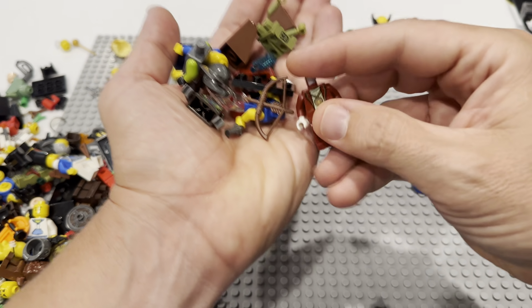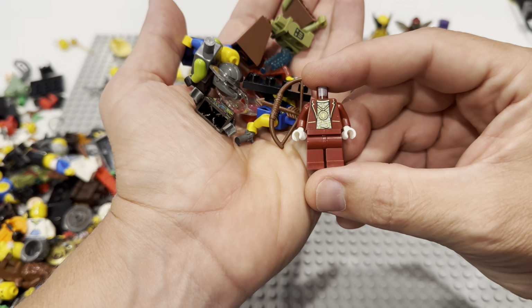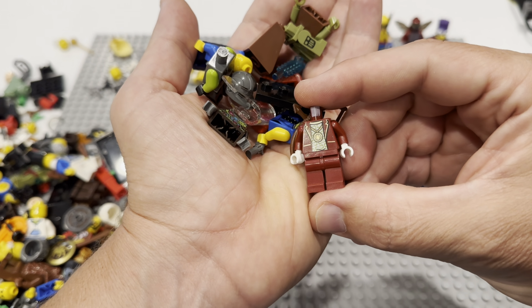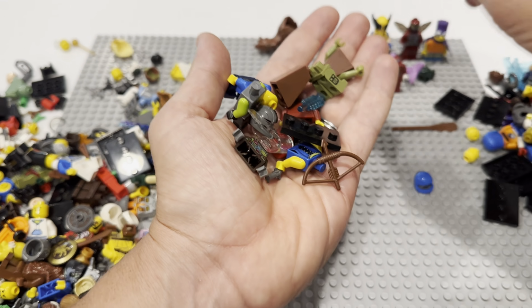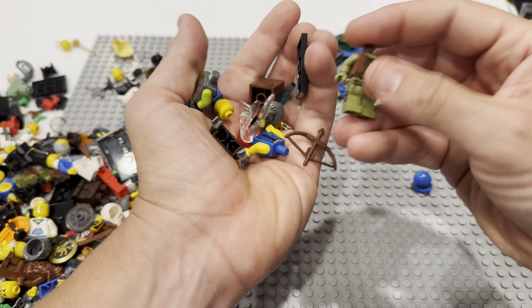Let's see what else we can find in here. Oh my gosh, where is this guy's head? You guys recognize this guy? This guy's such a cool fig. Gotta find his head, though. His head is trans clear. I can't remember his name. Invisa guy, something. I can't remember, but he's got a really cool head. Fun fig for sure. I think it's maybe Ultra Agents.